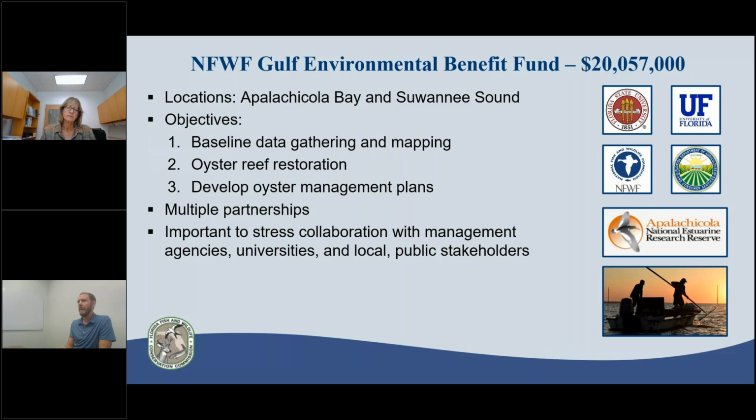And kind of highlighting this agreement, the locations that we focus on with this agreement are Apalachicola Bay and Suwannee Sound, that Cedar Key, Big Bend area. But a majority of the funds of this $20 million agreement are earmarked for Apalachicola Bay.